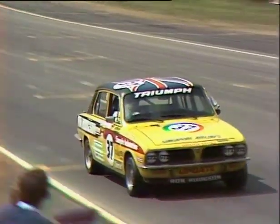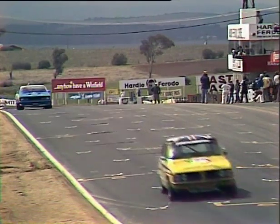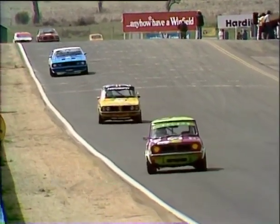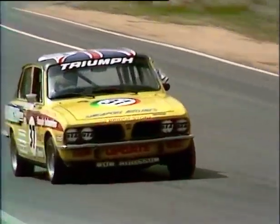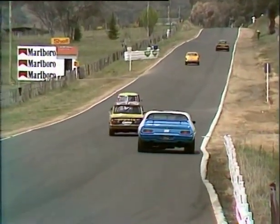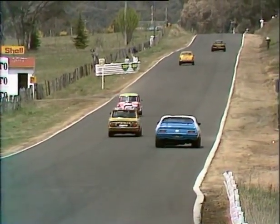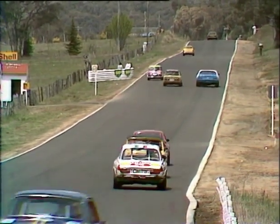Now, you've seen the Triumph Dolomite overseas. How would you have expected it to go here? Well, it's true to form. In Europe, the Dolomite has dominated the 2 litre class, mainly because of the engine. The Alfa Romeo engine is quite old and outdated now, and this 16-valve engine is like the Ford engine. It's a very, very good competition unit. 16-valve, 4 valves a cylinder. And it really does pay off on circuit.